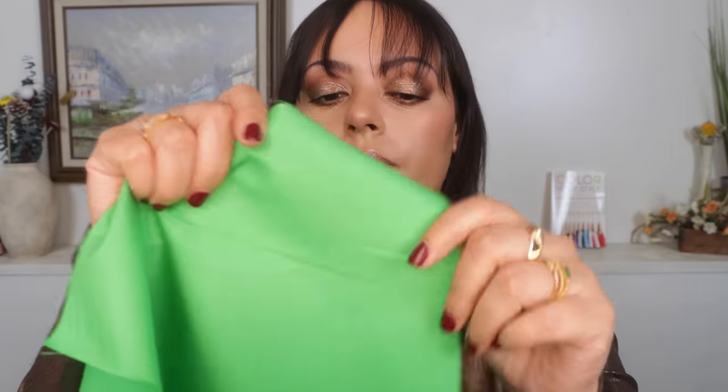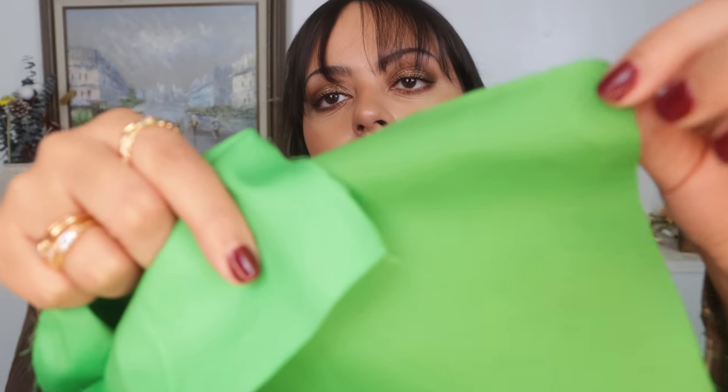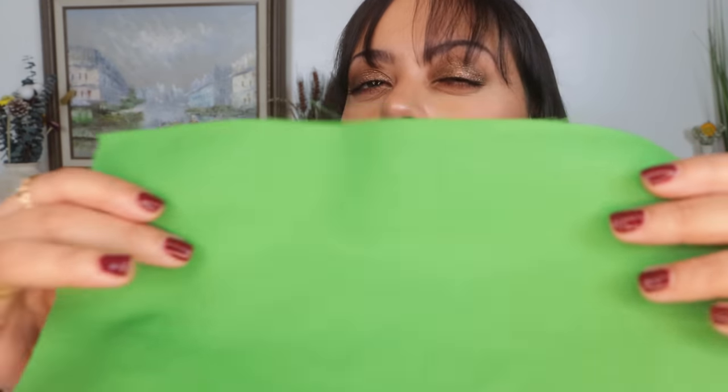Let's see, this one. This green, it looks so similar to the other one. This one is a bit more vibrant, and this is like the dulled out version of this one. I much prefer this one, to be honest. But this one isn't bad either. I like this one.